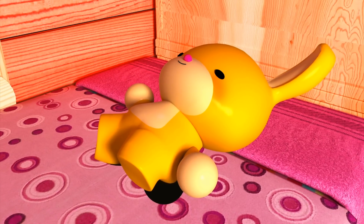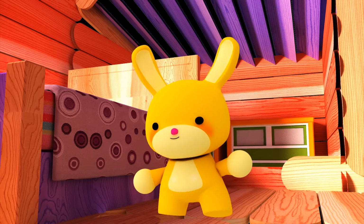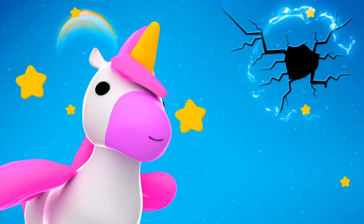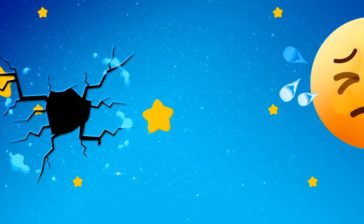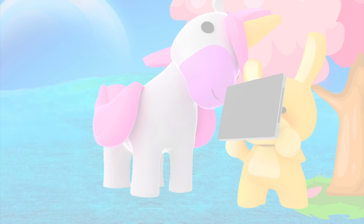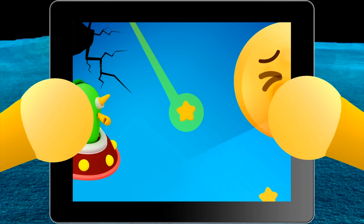Open the door! Knock, knock! Is it Naider? Is it Naider? It's me, Naider! Hello, Baby Rob! Hey, did you see that? That was so scary and somebody broke this space. So scary. Did you take a picture of the moon? Yeah, let's watch it together. Yeah, a shooting star.